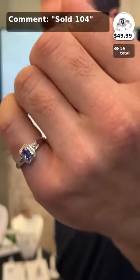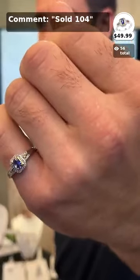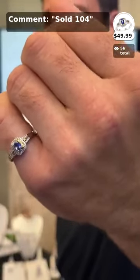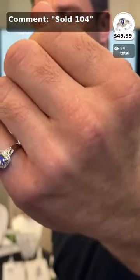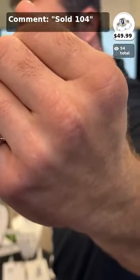Now, here's the good news, ladies and gentlemen. You're getting it all in precious metal. It's about 75 points in total, the majority of that, of course, being on that center stone. I love how they did the gold overlay on the prongs just to sort of accentuate that amazing color.